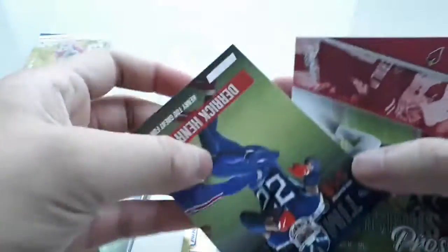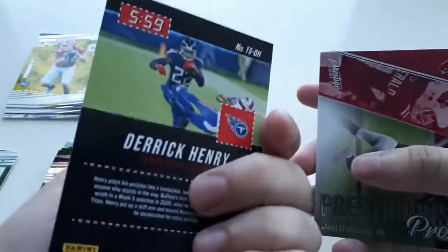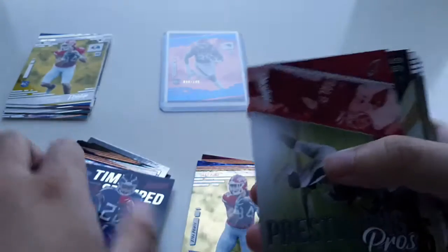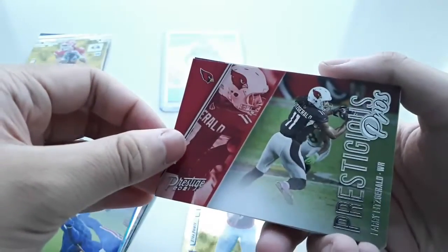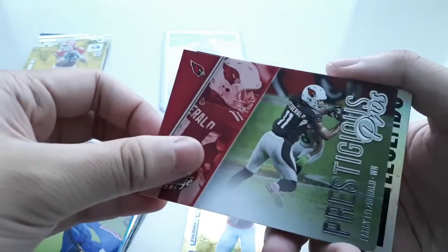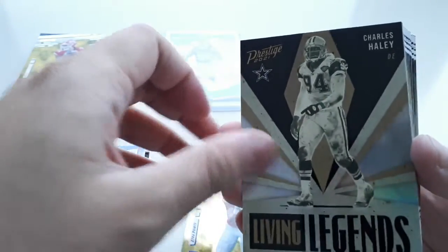Next up, we got a Derrick Henry. Timestamped. Not numbered or anything. Got a Prestigious Pros for Fitzgerald. Got a Living Legends insert, Charles Haley.